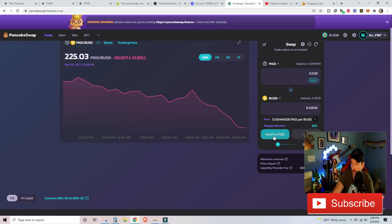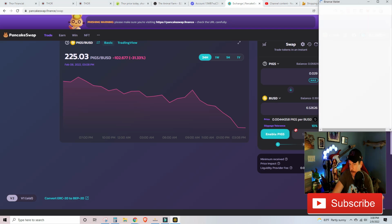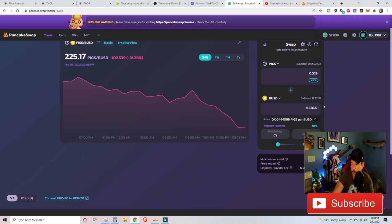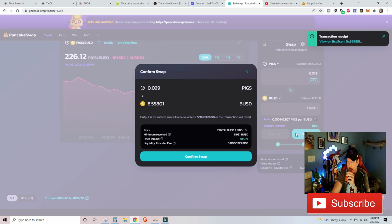And we're going to do that for the BUSD token because I want to show providing the liquidity for the farm pool. We're going to enable the pigs on the contract. We have slippage at 10% right now, just because we want to make sure those transactions go through. So this is a 10% contract enable. Yeah, pigs are down 31% in the past 24 hours. Yikes.